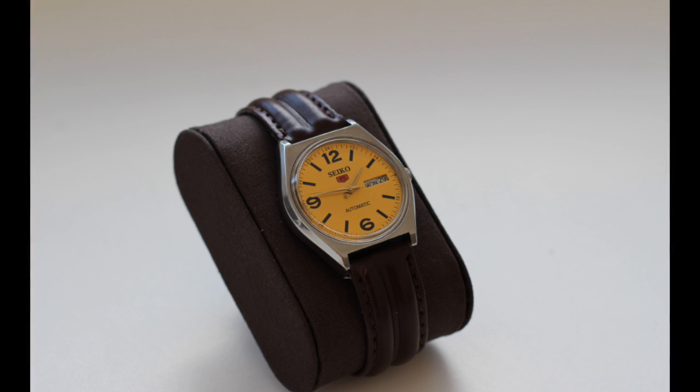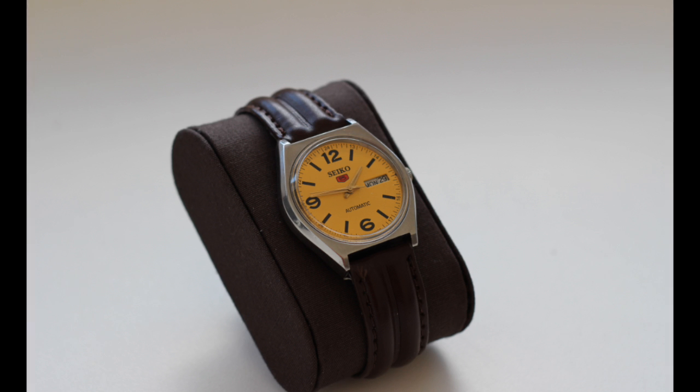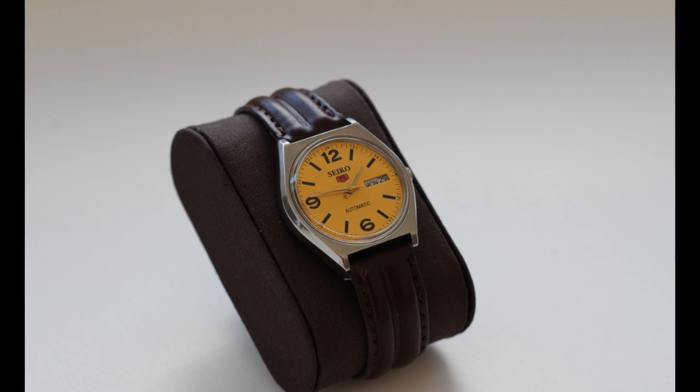So would I understand correctly that the kind of movement that's in the oldest Seiko 5 that I have is exactly the same kind of movement as the 7S26? They're very similar variants of the sort of base Seiko movement, the base on which the other movements are built. Yes, it's a very similar movement, you're quite right.